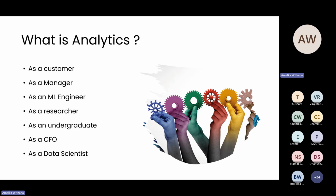Maybe his next focus is an assignment. As a CFO, maybe he wants to know what is the best investment that he can make, or what kind of roadmap we should use. So as a data scientist, it's totally different. It's not that data science and analytics have different definitions. It's a different flavor.